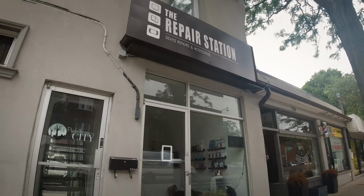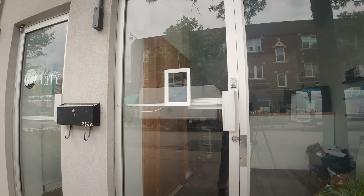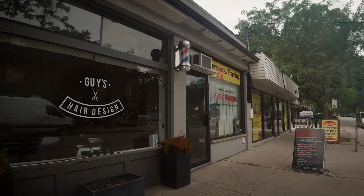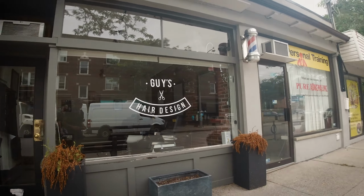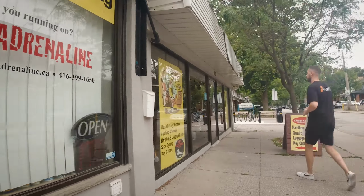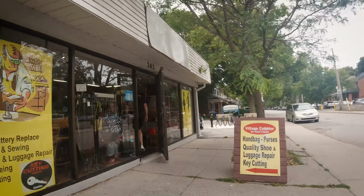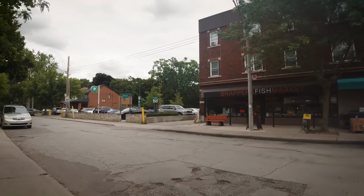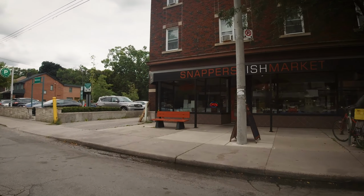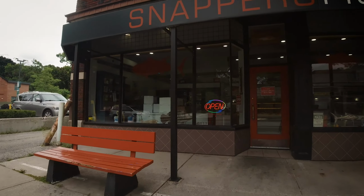Let's check out a couple of stores here. Repair station. Oh, it's good to know. What are you coming at this time of the day? Everything is closed. How come everything is closed? It's personal training. Shoe repair shop, that guy's open. Let's check out this fish store. Okay, they're open. All the businesses are either closed or nobody's in them.